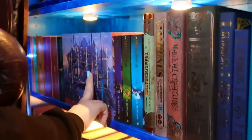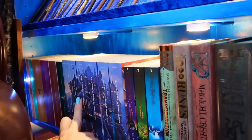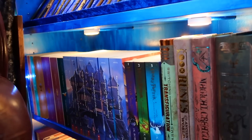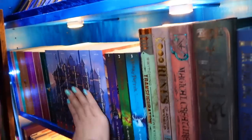These, I can't remember where these came from. I can't remember when these were released, but these were a wedding present from Adam. They did come boxed, but once I took them out of the box to take photographs of them, I couldn't put them back in the box because it was so blooming tight. So they are there, and the box is upstairs in the attic. But I love those, they're beautiful.